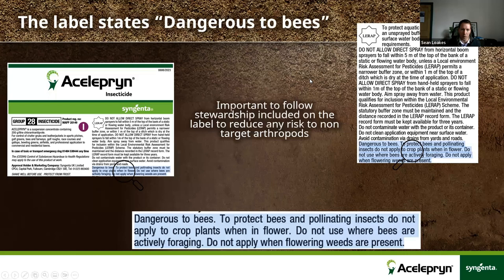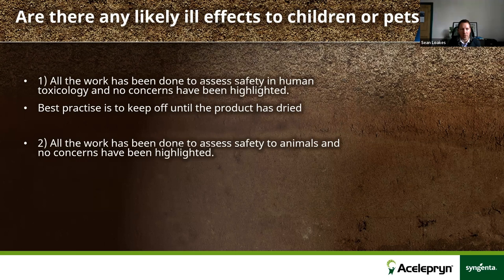Are there likely any ill effects to children or pets? Well, all the work has been done to assess safety in humans, so all the toxicity testing and toxicology testing, and no concerns have been highlighted, but it's always best practice to keep off until the product has dried. So if you've got a homeowner that wants to be able to have children and pets go back out, just say once the product has dried on the leaf, it's fine to let people go back out there. And again, with animals, like we said, all the work's been done to assess the safety in animals and no concerns have been highlighted. So whether that's dogs, cats, guinea pigs, rabbits, it's fine for those pets.